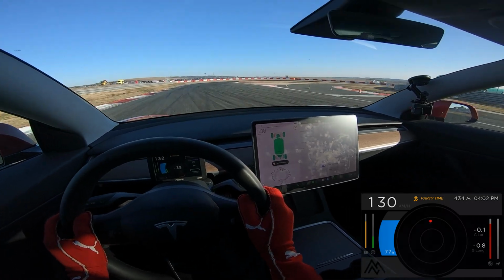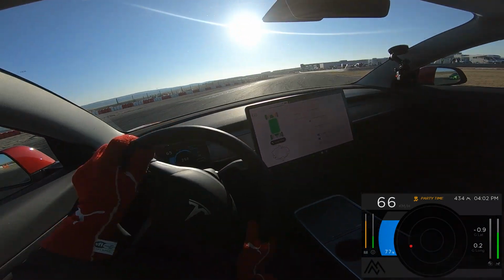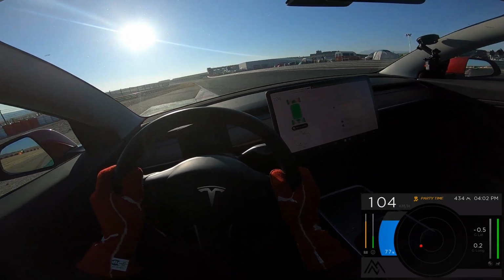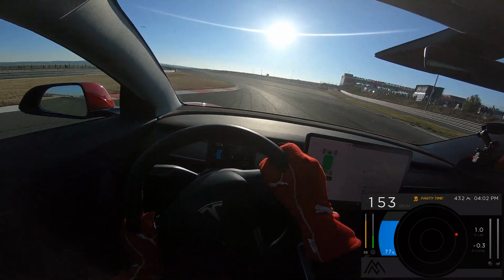Getting close to the end of the track here, just one last hairpin, and then there's a fast left-hand kink, and again the car is just on the limit through this left-hand kink, and then you gotta get it slowed down for the final corner.